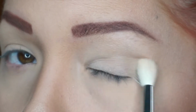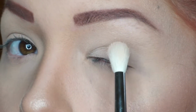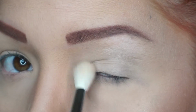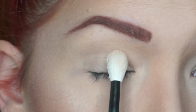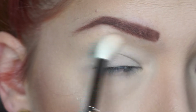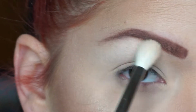I already put some Laura Mercier translucent powder on my eyelid to set the concealer that I used. But I still like to go in with the lightest shade in a palette sometimes. And you don't have to be too precise with this, it's pretty easy.